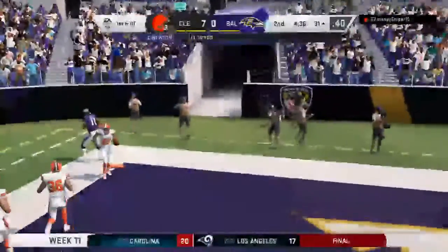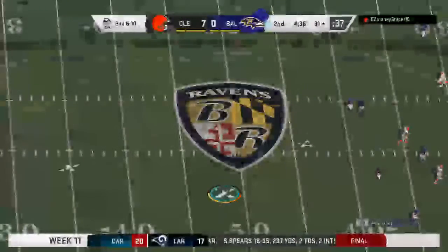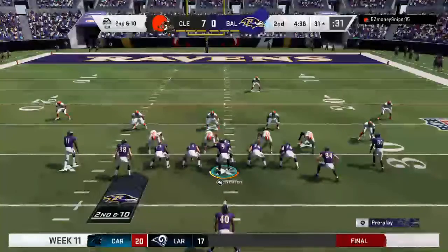And this is intercepted, but they'll say out of bounds. Oh, very close to a turnover there in the end zone. The Pro Bowl wideout Julio Jones is intended receiver. And now it's second down.